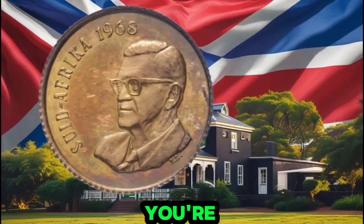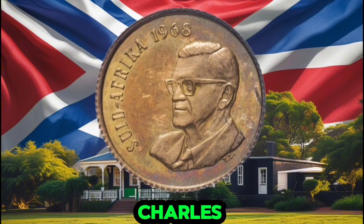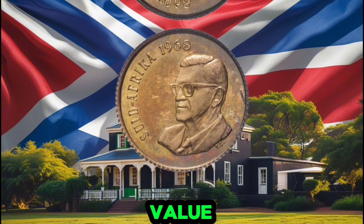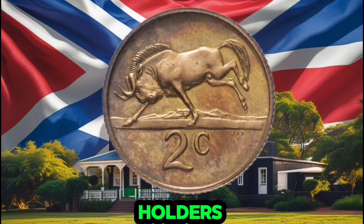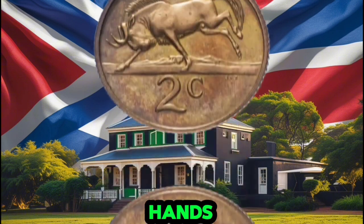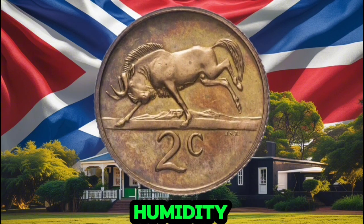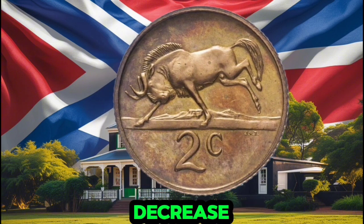Now, if you're lucky enough to own rare coins like the 1968 2-cent Charles Swart coin, it's important to preserve them properly to maintain their value. Use high-quality coin holders, such as 2x2 holders, airtight capsules, or acid-free coin flips. Always handle your coins with clean, dry hands, and store them in a cool, dry place away from sunlight and humidity. Never clean your coins, as this can significantly decrease their value.